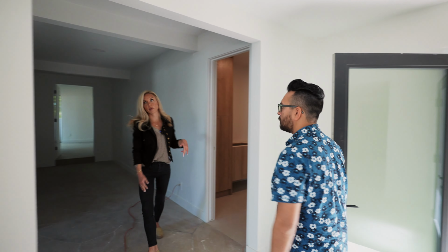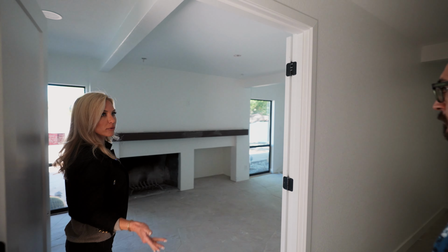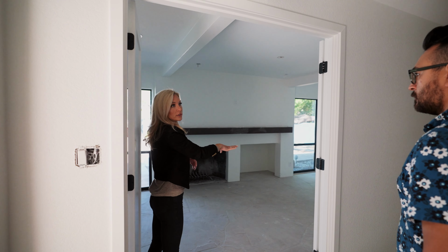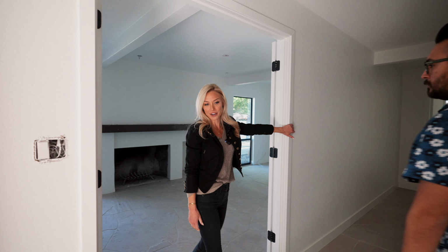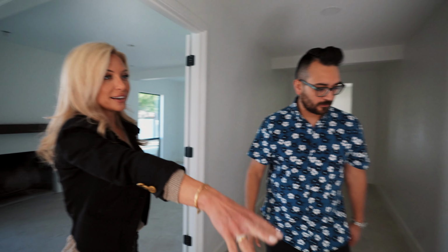So since it is an Airbnb, we created this hallway where if he was to keep it, this would all just be open. This would be a second living room, but now this will be a separate bedroom. So this was a living room? This was all open. So this wall is completely brand new. This was drywalled shut because this was part of the original master bathroom.